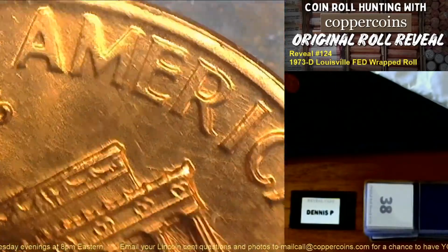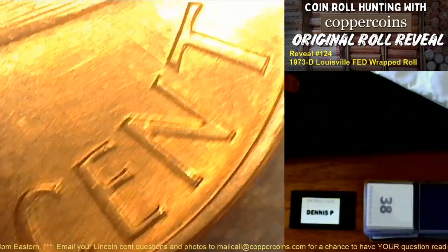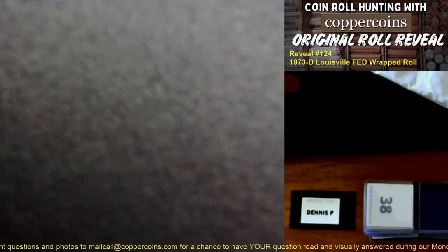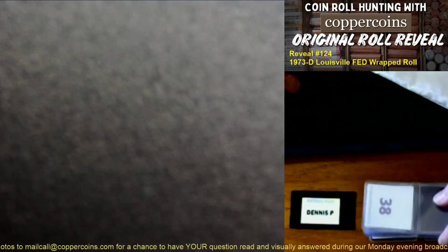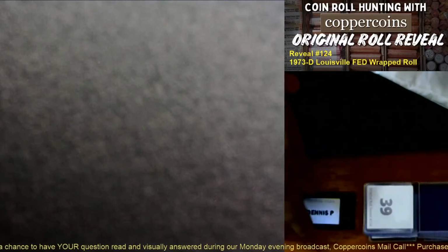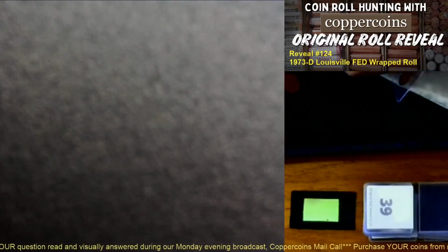Well, it could be fair for everyone. See, Jonathan, the thing is your end coin might be beautifully toned, and it might be the only double die in the entire roll. You never know what you're going to turn out with. I really never know what you're going to get. I don't look through these rolls before I do them. At all.